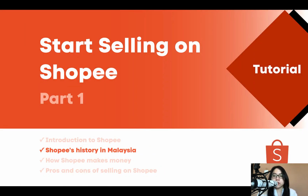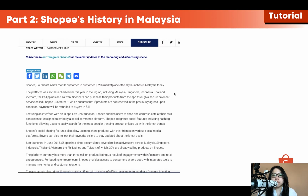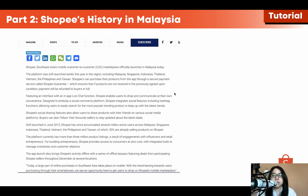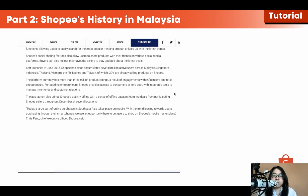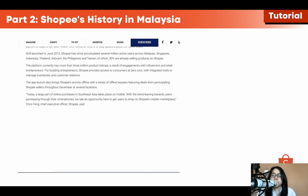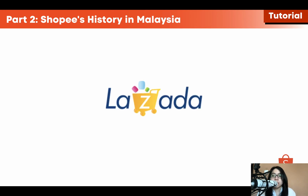Now let's take a look at Shopee's launch in 2015, the landscape of e-commerce at the time, as well as the growth that Shopee has experienced since. In late 2015, Shopee launched in Malaysia. At the time, there was already a really big marketplace player that was launched by the Rocket Internet Group a few years earlier in 2012, and that was Lazada.